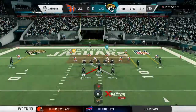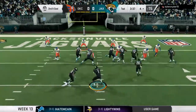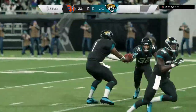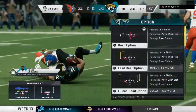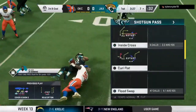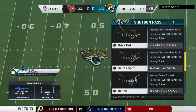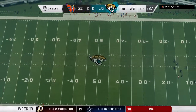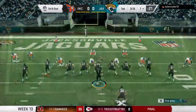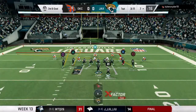Second and goal from inside the 5. They'll run it now out of the gun, and he is met in his tracks behind the line of scrimmage. They'll wind up losing 3. And now it's third down. It's third and goal. Can this defense get the stop on the opening drive? Here's third and goal.